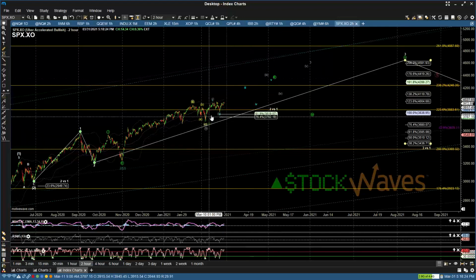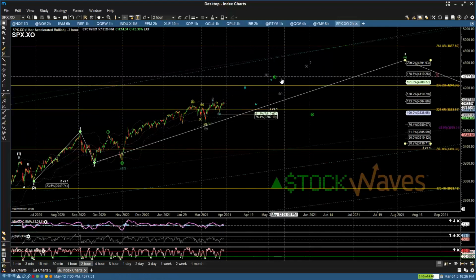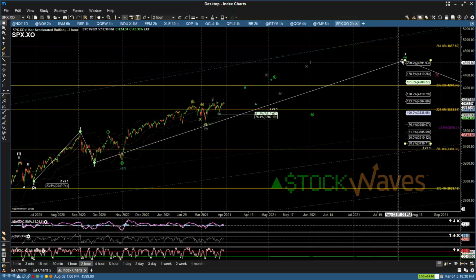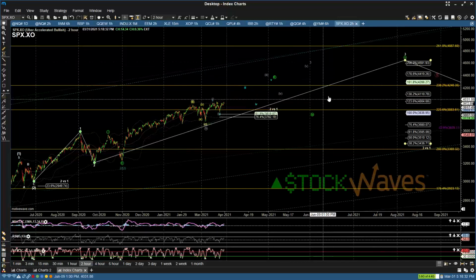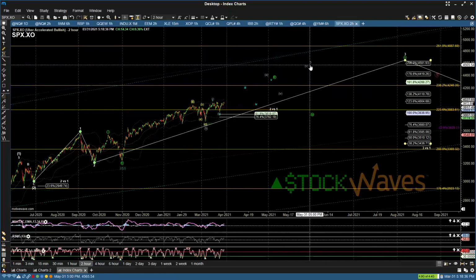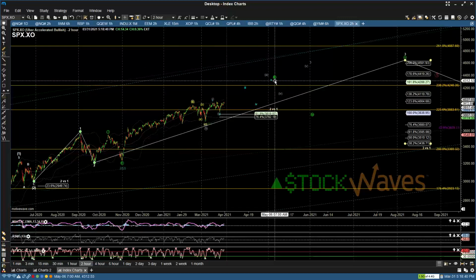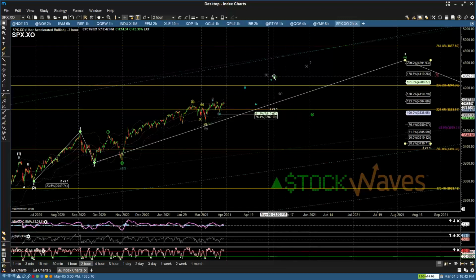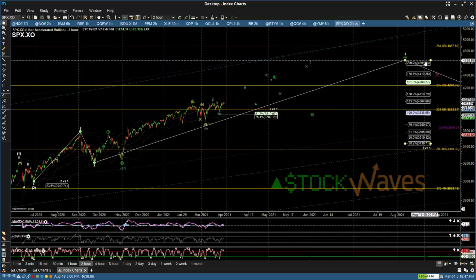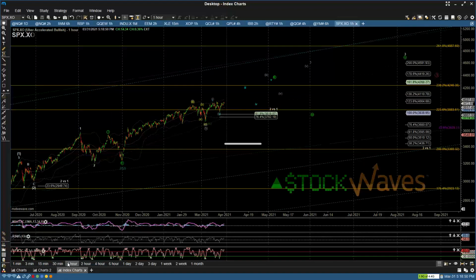If this move up to here takes another month and a half, the larger degree fifth wave should probably take more like 2 or 3 months. So this move could easily take into June to head up to here. This fifth could be a little bit quicker, but then we spend more time in another 4, and then this move stretches out. So I'm more concerned about price levels than about specific timing.